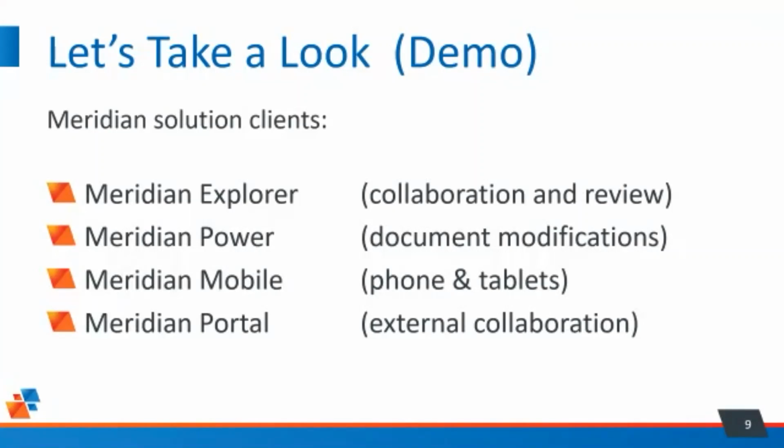Let me introduce you to the Meridian solution. First of all, we will be using multiple interfaces through that demo. The first one that we'll be using is the Meridian Explorer interface. This interface consists of a read-only interface, which is ideal for collaboration, for review, to gather some documents, search for documents. This is what we will look at in the first section of our demonstration.